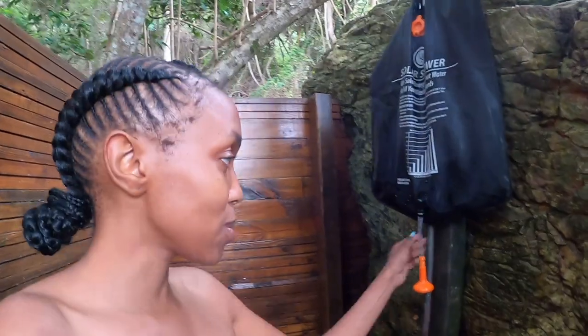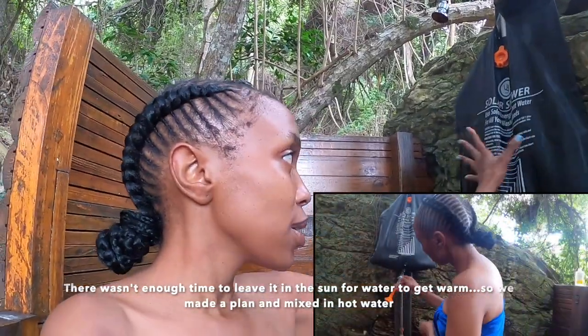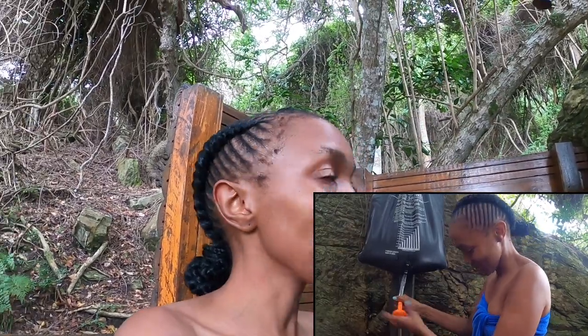Guys, so I'm done showering. I was using this solar shower here. Basically you mix in your hot water and some cold water and you're good to go. So the water just comes through from this nozzle here. Great stuff. So I didn't have to have a cold shower, which I'm grateful for. I was not looking forward to that.